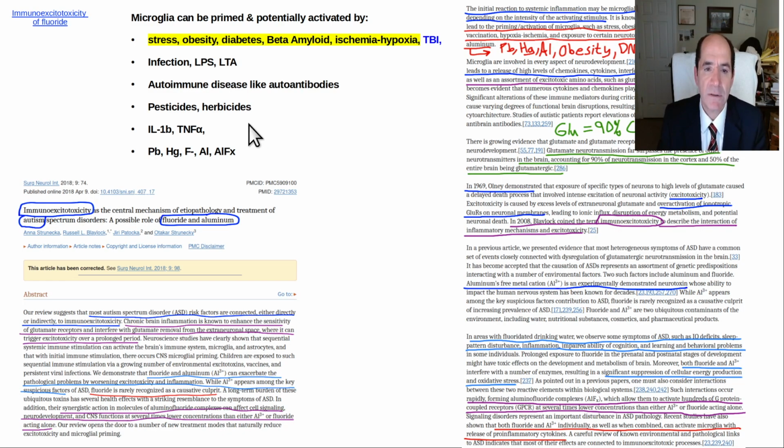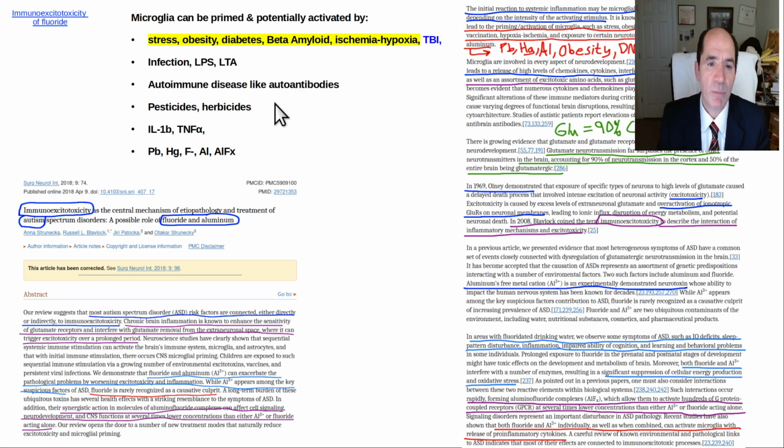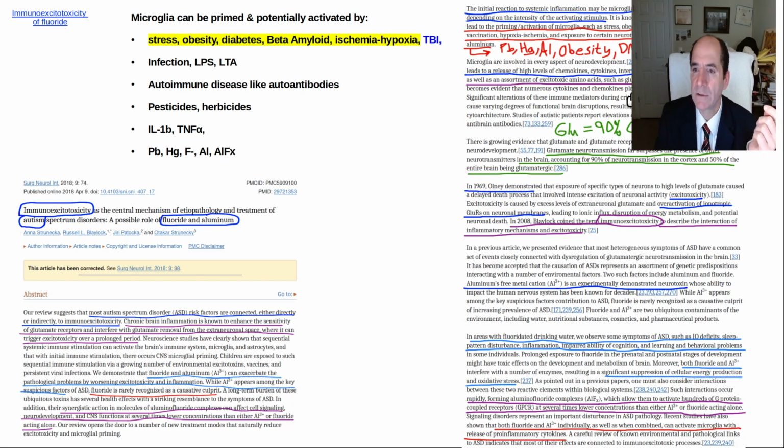pesticides and herbicides. The brain is relatively immune privileged, so there's usually not much of those sorts of things around, and when they're present, they can activate the microglia. Herbicide in particular would be something like glyphosate, glycine phosphate. These inflammatory cytokines, interleukin 1b, tumor necrosis factor alpha, heavy metals, lead, Hg, Al, and then you have F minus, from tap water, and you can also get complexes between F minus and Al that can be surprisingly toxic.